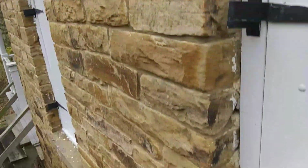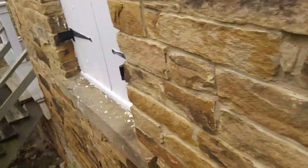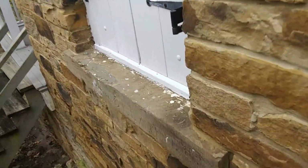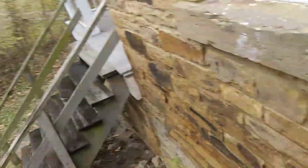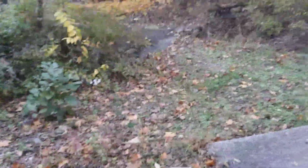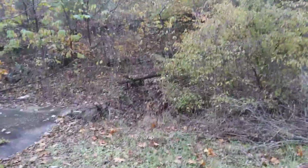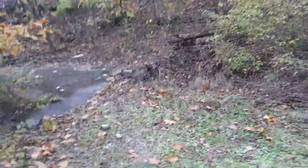But look at this. That's like the top floor, which is like, I don't know how you would put it. It's like this house is upside down. The first floor is actually the downstairs. And you can actually come down in here and picnic. There used to be a really nice picnic table there, but as you can see, it's no more.